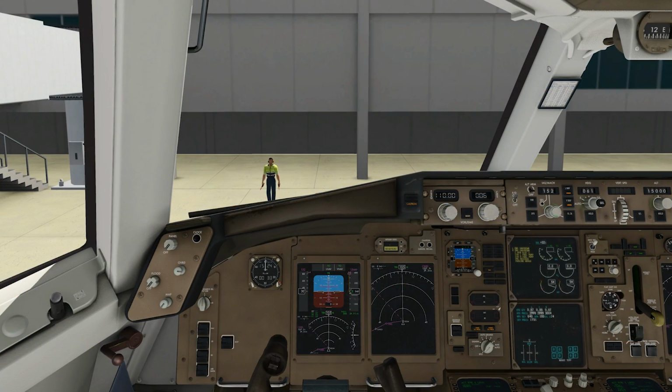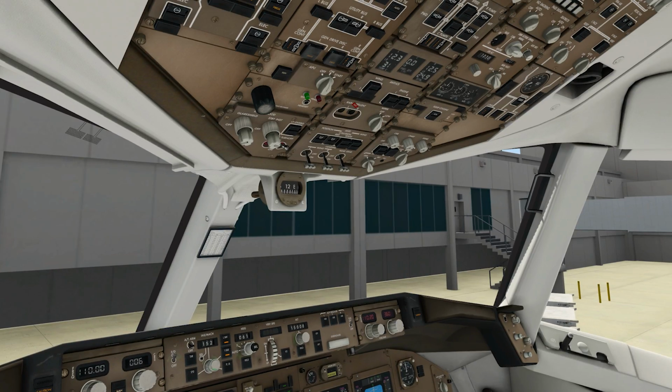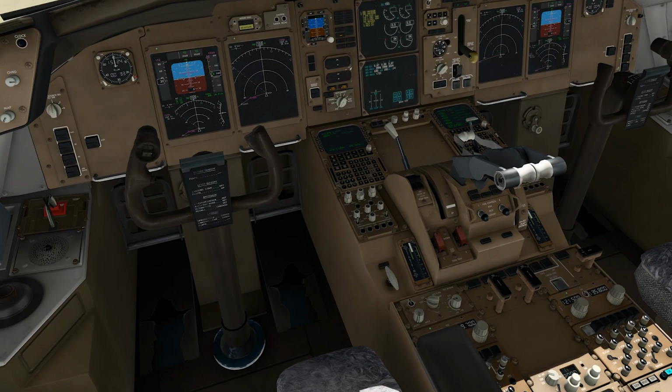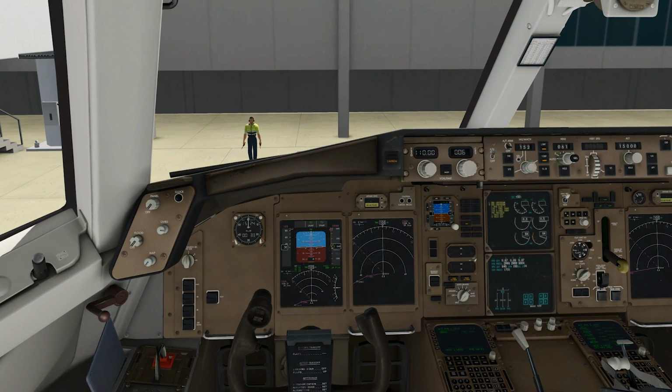All right, they're ready to push. Let's go ahead and get the airplane ready for that. We'll go ahead and turn our packs to the off position, and we'll release the parking brake, and they're going to start pushing us back. Push back, and you may start engines. And we are clear to start engines on the way back.